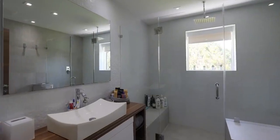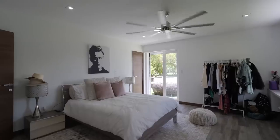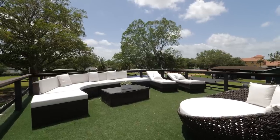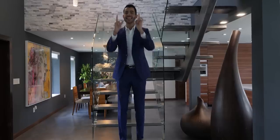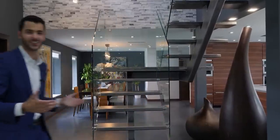And the best thing about upstairs is that 2 of the bedrooms have access to this massive outdoor terrace overlooking the backyard and actually the entire yard space, which now let's go outside to the backyard or side yard or front yard, wherever, because it's everything.